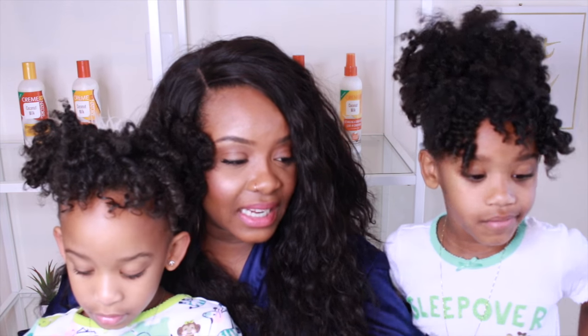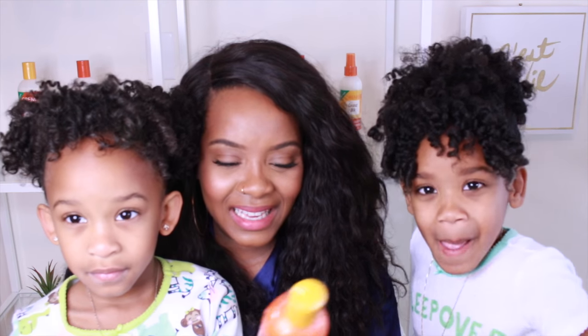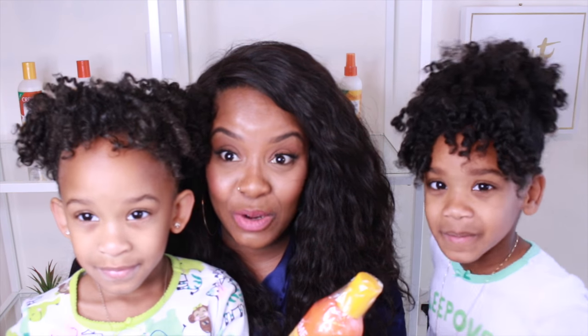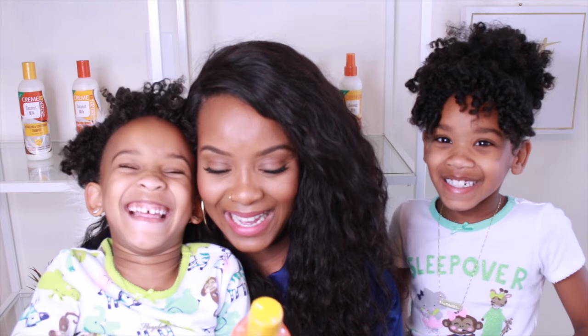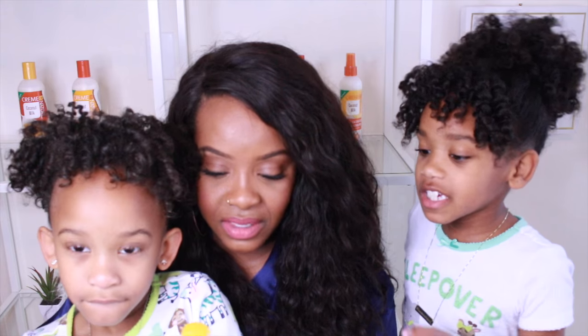The next collection they have is the ACAI berry. Is it ACAI or Aussie? I think it's pronounced ACAI. Smile or I'm gonna tickle you the whole time. ACAI berry and keratin.